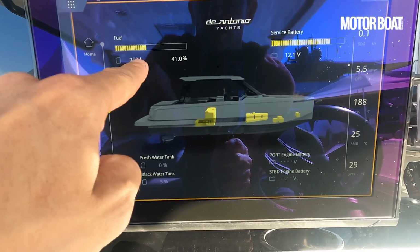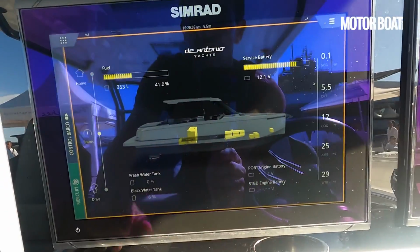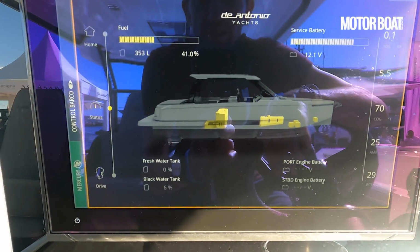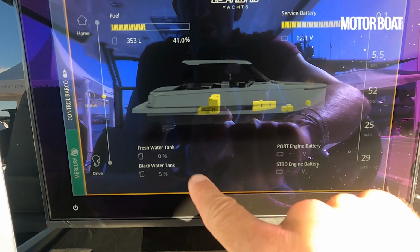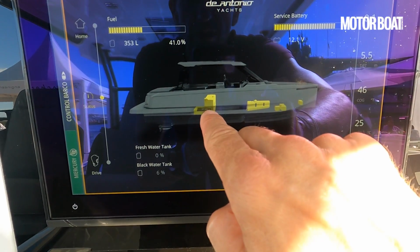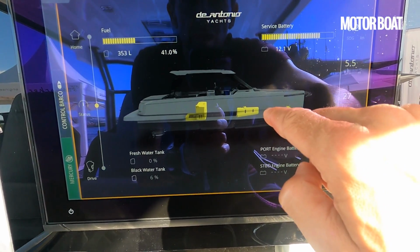We've got the fuel tank up there with litres and percent, as well as the health of your batteries. You've got the various other parameters down the side, navigational parameters. But what I really like is the fact that it not only shows you the state of your tanks, but also their location within the boat, which is just quite a nice touch. Here's the main fuel tanks, there's the water tank, and then the black water tank for the heads compartment down below, as we'll see in a bit.